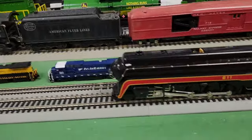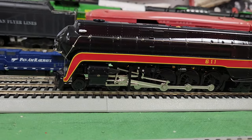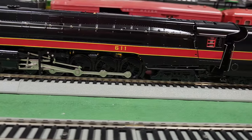Hey, speaking of other people that watch our show, you might be looking for a steam locomotive for this holiday season. I got a really good one here from Bachmann. It's the Queen of Steam herself, Norfolk and Western number 611. Check out this engine here. Now, this is not a brand new engine, but we finally got these back in stock. These are always popular engines to have because everybody knows the Queen of Steam 611.